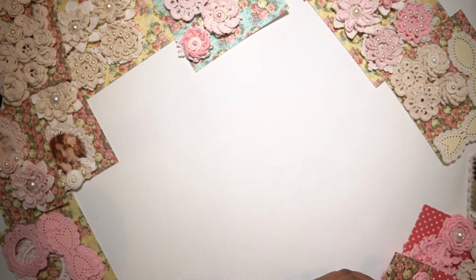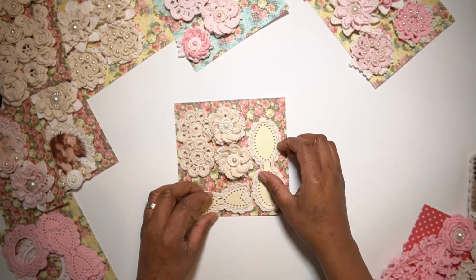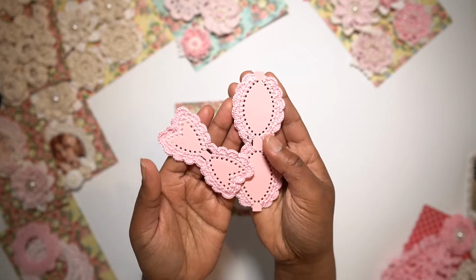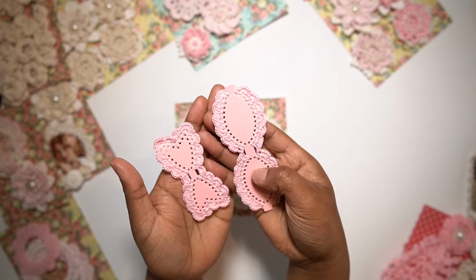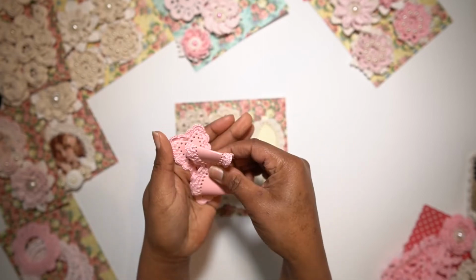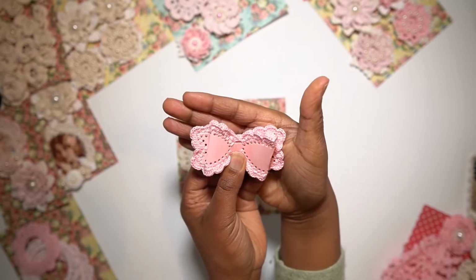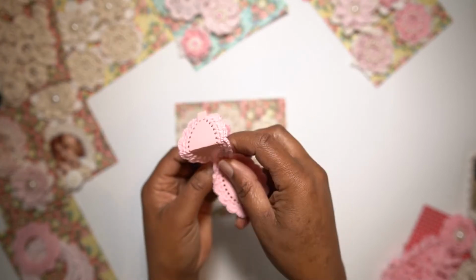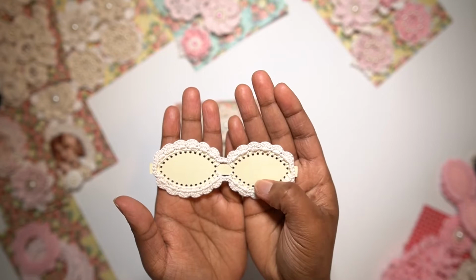So let me share that. I also ordered a set of bows in the champagne color, also in the color pink, and these are just plain. So of course you can add your own embellishment on top as you pop it up. Let me try to show you how it will look. We assemble it, and then just put on your beautiful embellishment on top. So that's for that. This has a sort of pearlescent glaze in the paper.